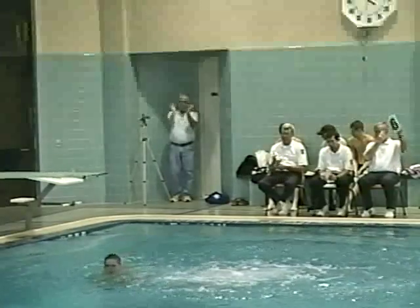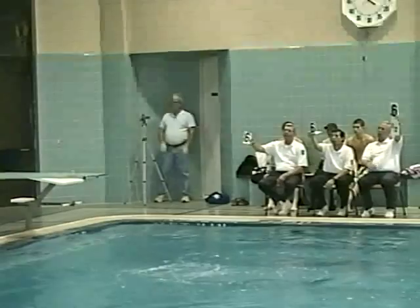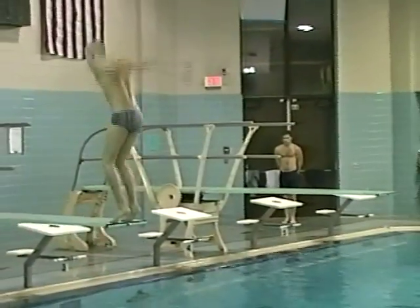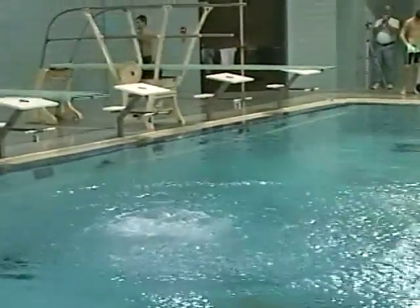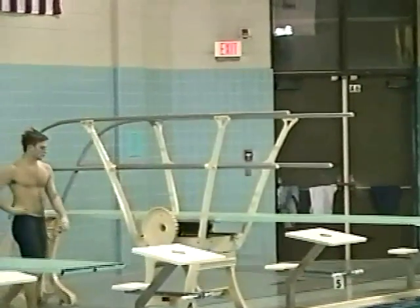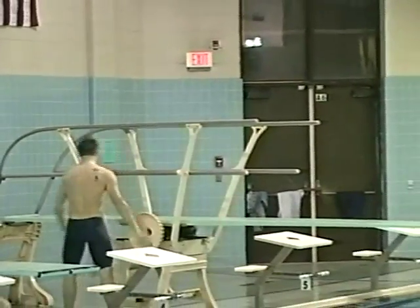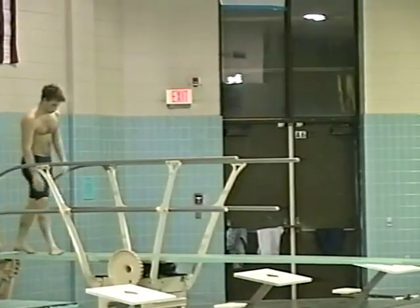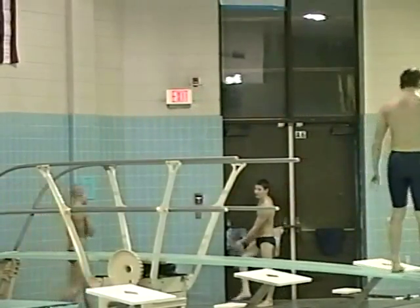So a 2.5 point difference between their highest and lowest score there. That shouldn't really be a factor, but that's why we throw out the highest and lowest scores in dive meets. They're doing an inward pike. So it's supposed to be a pike. He tucked on it, actually.